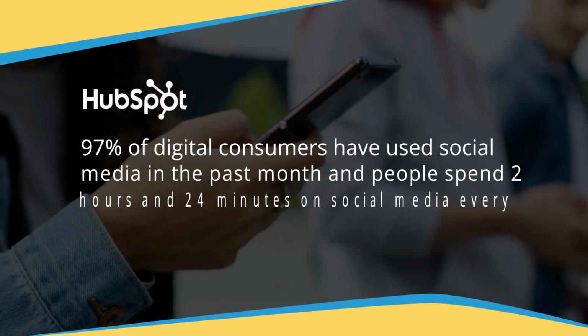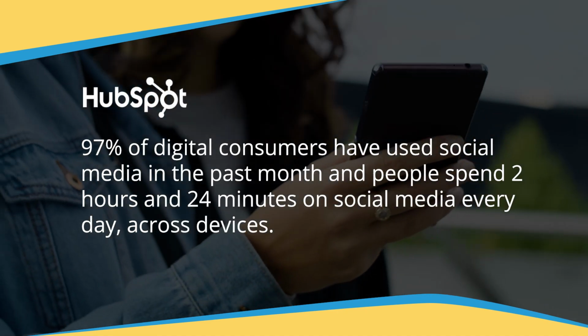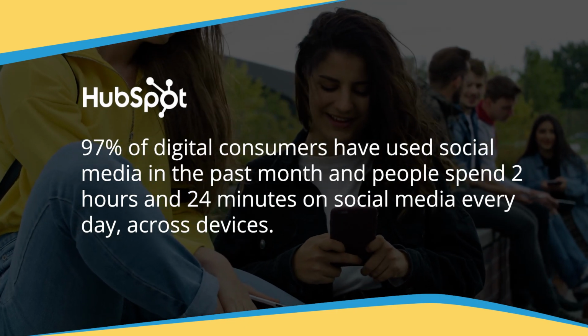You need to be on social media because businesses who command attention build bigger businesses, and the attention of your consumer is on social media. In fact, according to HubSpot, 97% of digital consumers have used social media in the past month, and people spend 2 hours and 24 minutes on social media every day. That means about 1 of every 3 hours spent on the internet is on social media platforms.